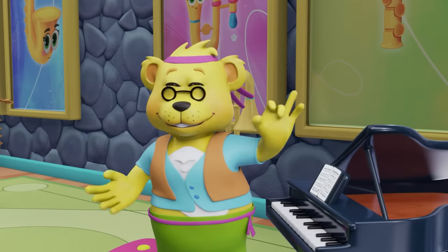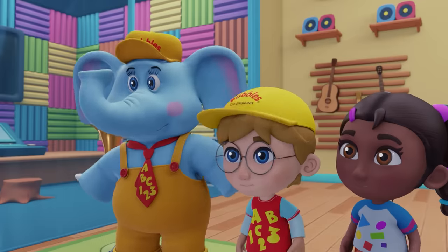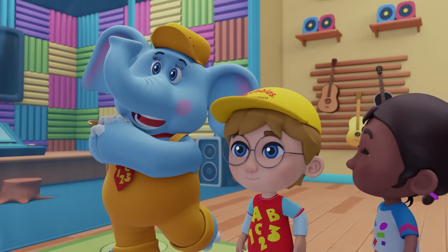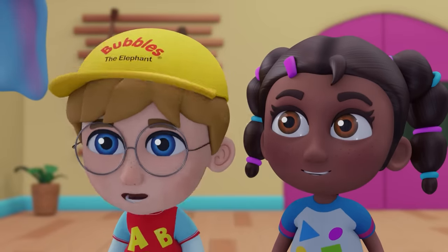The piano is played with your fingers, and the buttons are called keys. The piano sounds so cozy and calm. It makes me want to curl up with a blanket by the fireplace.